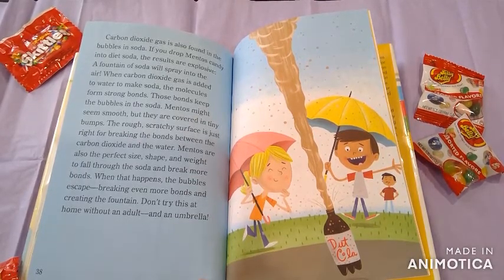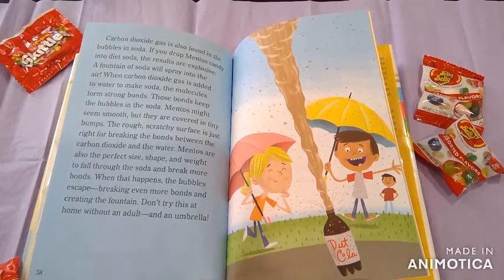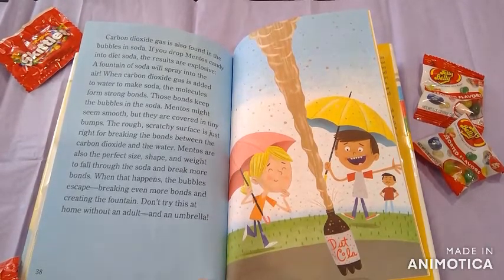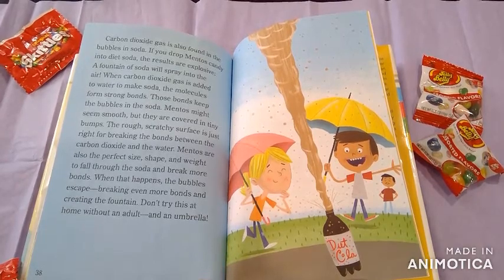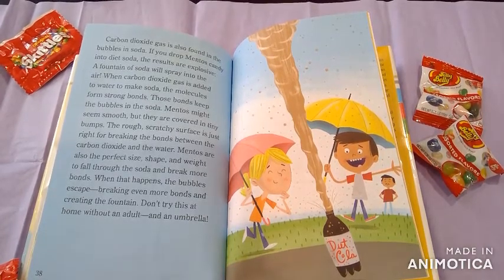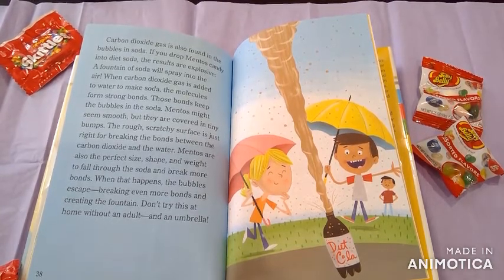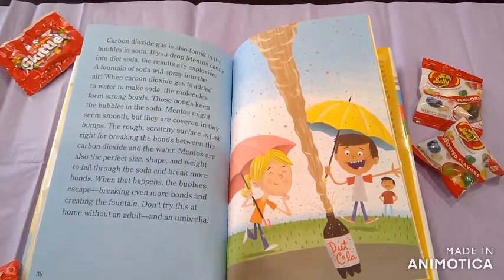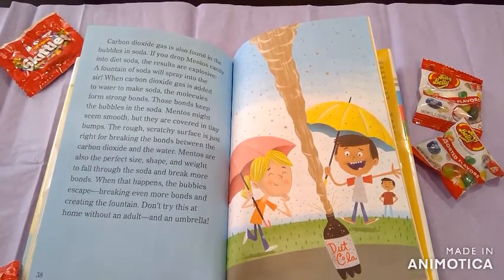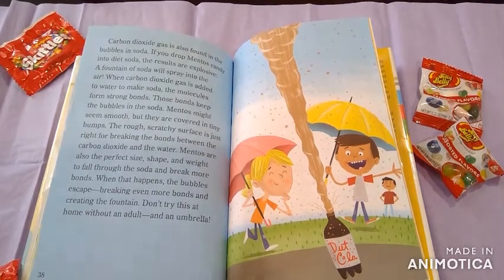Mentos might seem smooth, but they're covered in tiny bumps. The rough, scratchy surface is just right for breaking the bonds between the carbon dioxide and the water. Mentos are also the perfect shape, size, and weight to fall through the soda and break more bonds. When that happens, the bubbles escape, breaking even more bonds and creating the fountain. Don't try this at home without an adult and an umbrella.